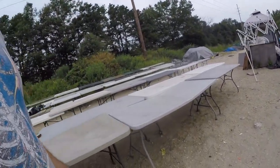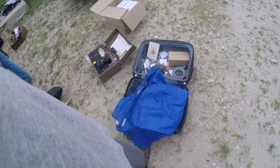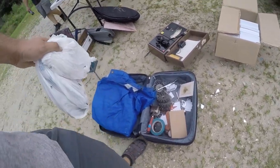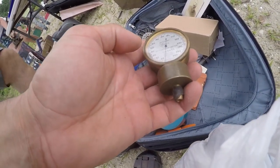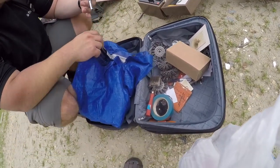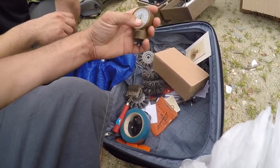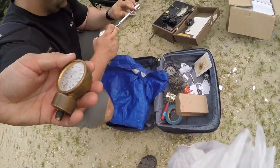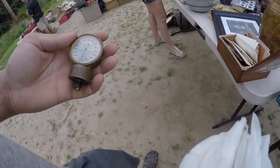Set up yet. See how many tables he puts out though. Hey Steve, here's one other odd piece for you. That thing, I don't know what the heck it is, but this is pretty cool. What do you get on this, sir? It's kind of cool. I think I'm gonna get that. It's definitely different. All right, I'm gonna get that. Thank you.